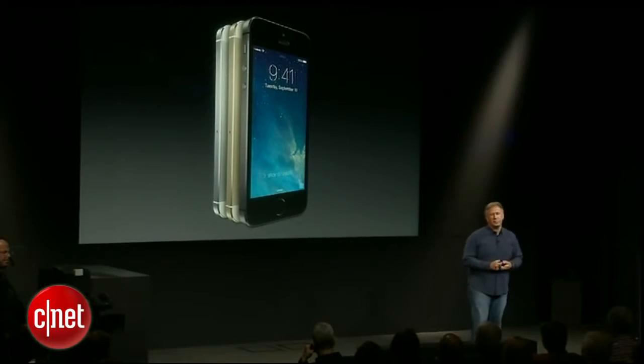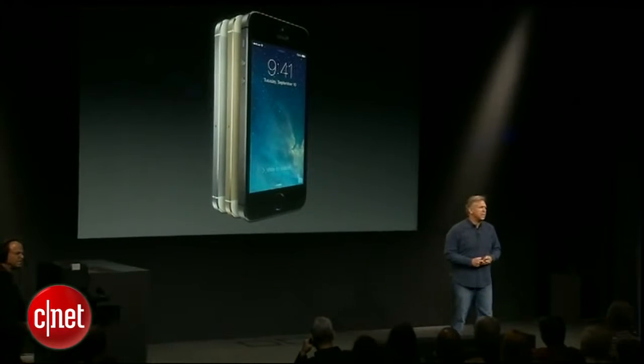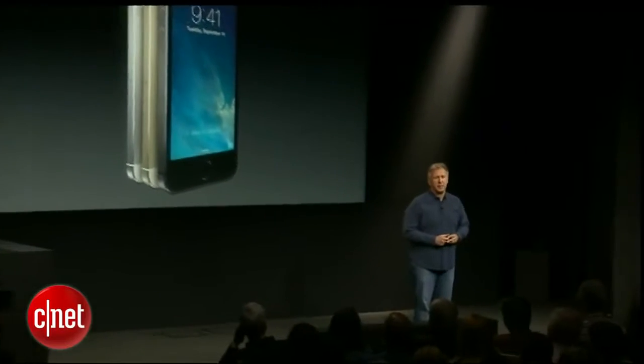And there are so many innovations inside it. I'm going to tell you about 3 major ones today. The first is performance. We all want great performance in our devices. And the iPhone 5S is a huge leap forward in mobile computing performance. It starts with a brand new system on a chip from Apple called A7.